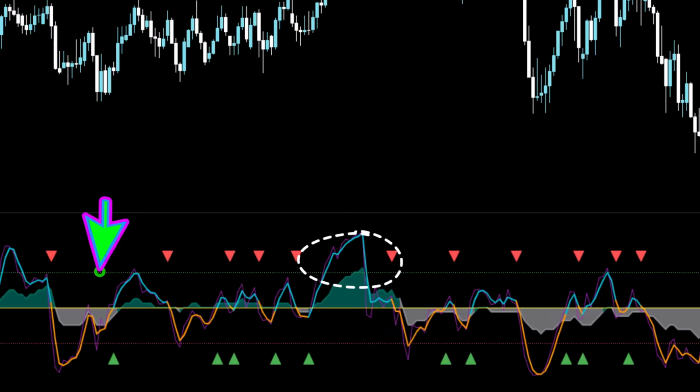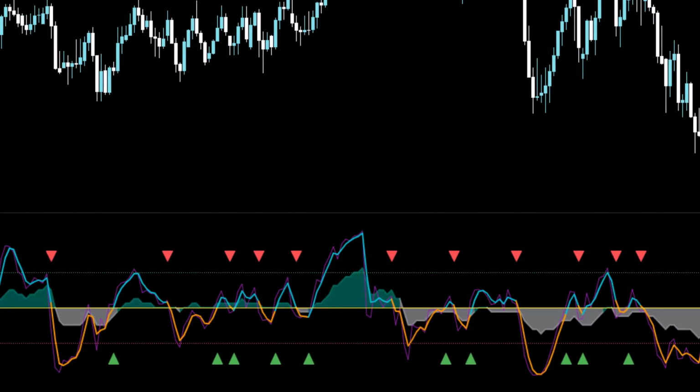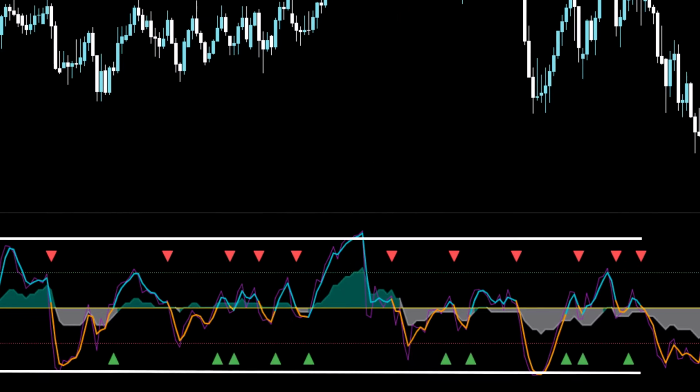When the sentiment RSI reaches the 40 level, it can be a sign of overbought conditions, so the downside reversal is expected. And when the sentiment RSI reaches the minus 40, it can be a sign of an oversold condition, and the upside reversal is expected to happen. You can also add lines at 70 and minus 70, in case you want to analyze extreme levels of RSI.